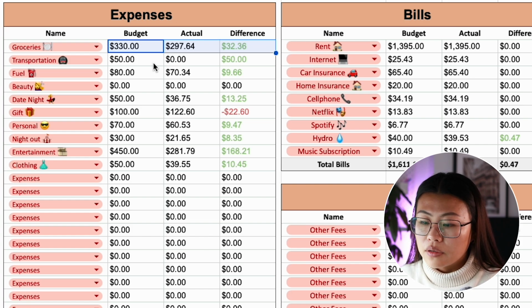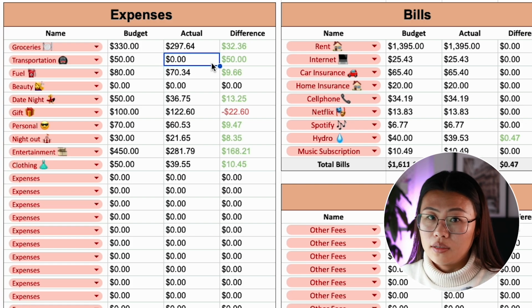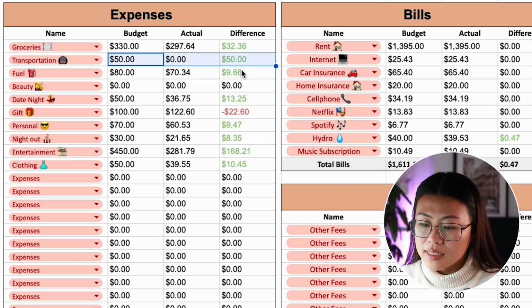I budgeted $50 for transportation, but ended up spending $0 because I walked a lot to work this month. But next month though, I'll have to start a budget for a bus pass. Winter is here and it's getting cold.